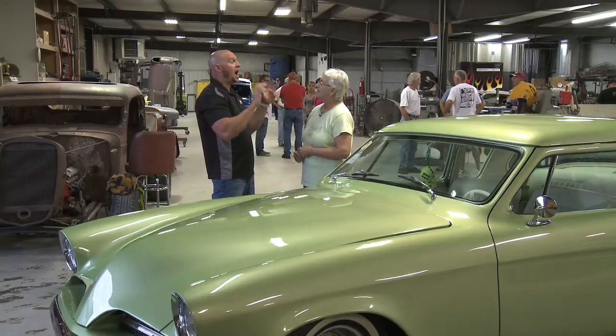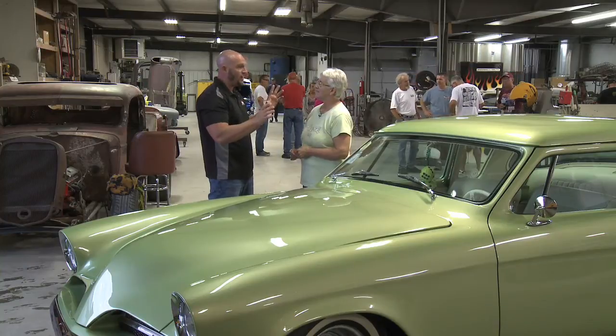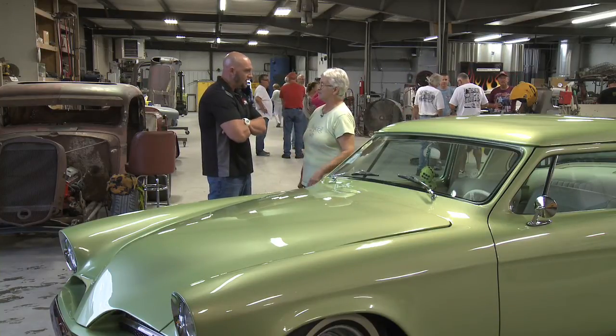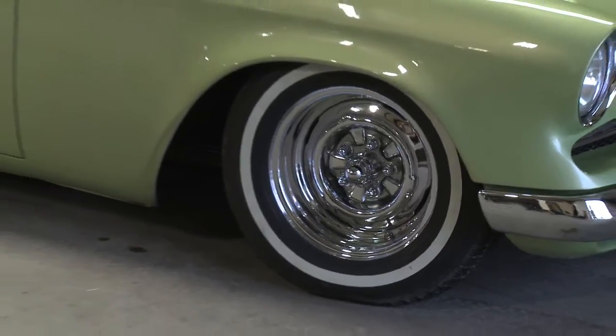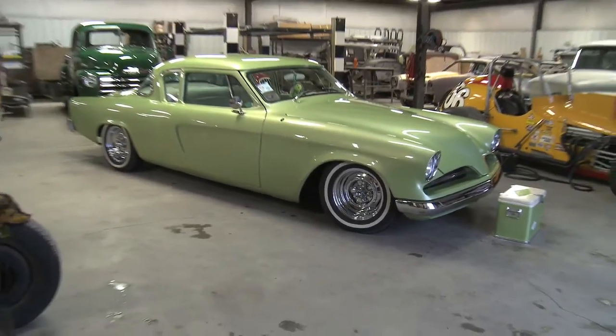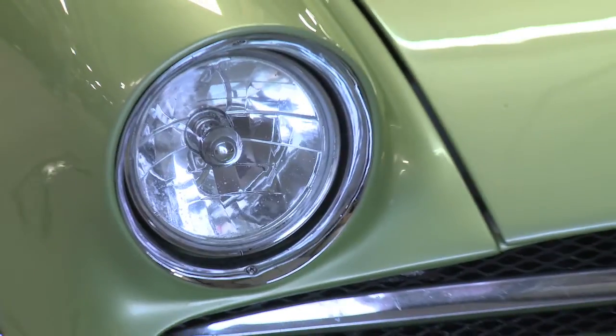Now, I know zero about Studebakers. I've heard of a Golden Hawk. Is this a Golden Hawk? No, it's a Champion. A Champion? Yes, it's my favorite one of the Studebakers. It's your favorite Studebaker. So why the Champion? What sets it apart? What draws you to this car?